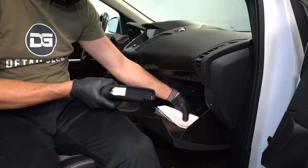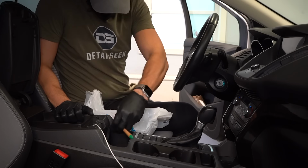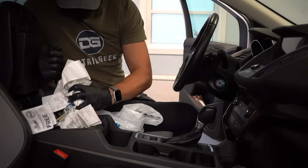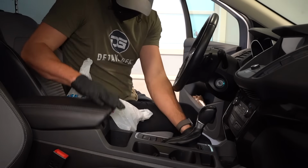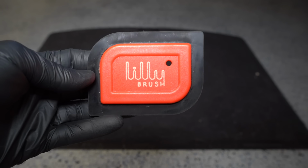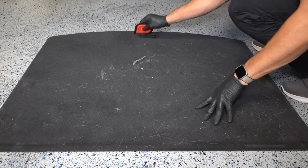Alright, so with the coating fully applied to the vehicle, I can get started on the interior now, and as usual, I'm starting by removing all of the customer's personal items that were left in the vehicle. Now I'm once again using the lily brush here before I vacuum the rear floor liner, as it was covered in hair, and trying to vacuum that up would be a very time consuming and painful thing to do.